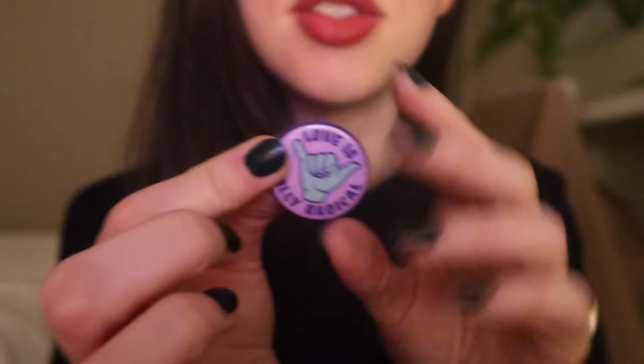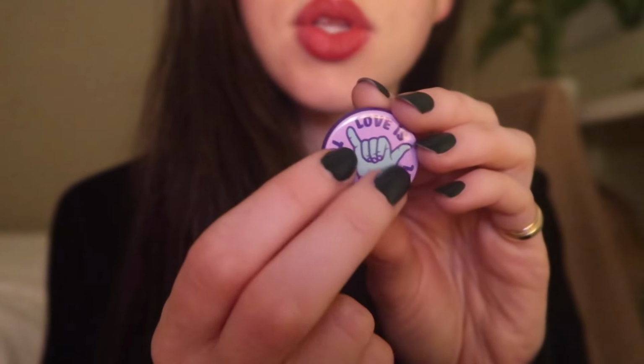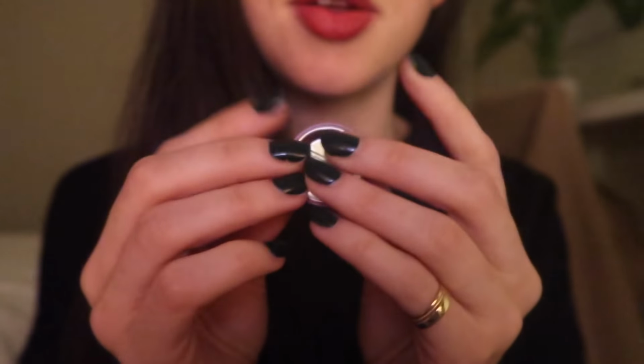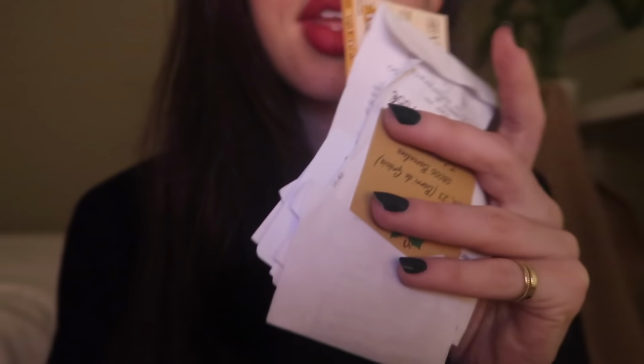The person who gave this to me is really sweet. So I'm not sure where to put it yet, but I'm gonna find a good place for it. And then, okay, then we have, yeah, way more paper than I remember. Just gonna go through them with you, if you'll let me. And that's it. Yeah, that's all that's in my purse.